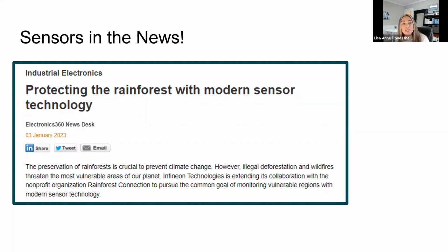So this particular article is about protecting the rainforest with modern sensor technology. They were using sensors, including sound sensors, that will detect loud noises. And those noises might be something like chainsaws. By detecting that, we can then alert local rangers about the location of where these chainsaws are, and we can reprimand these individuals.